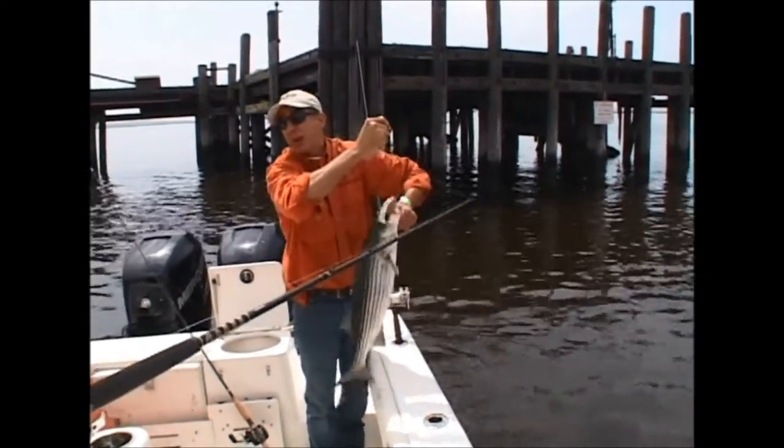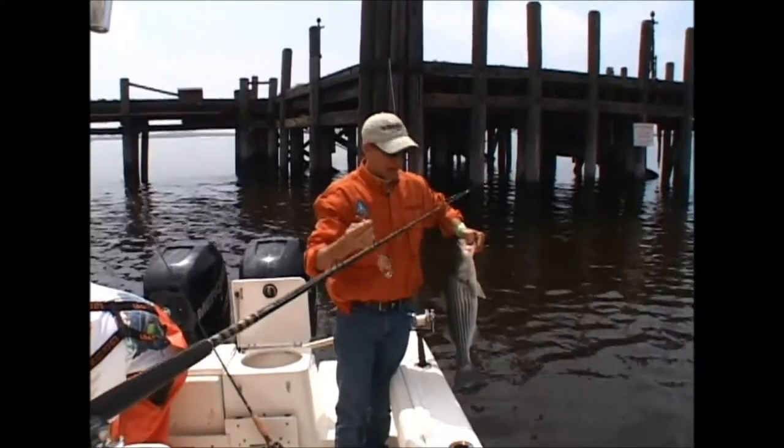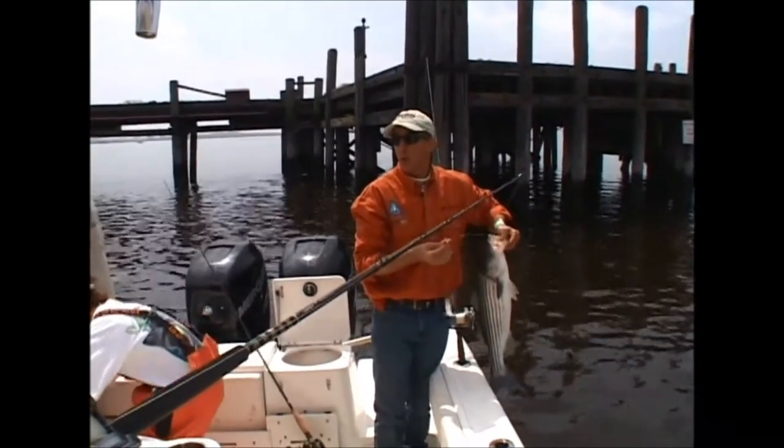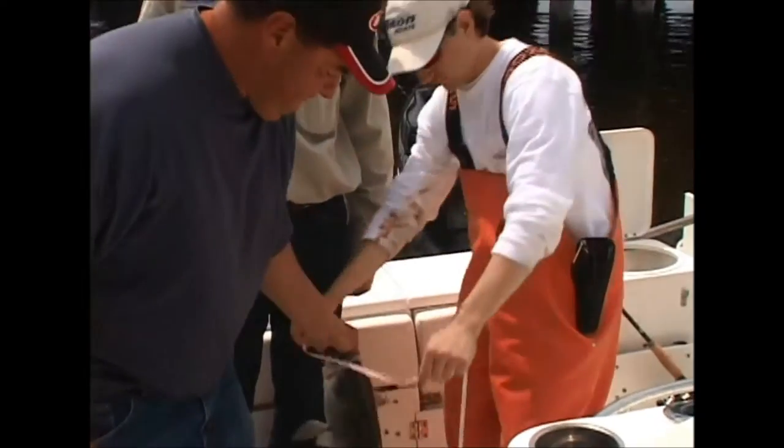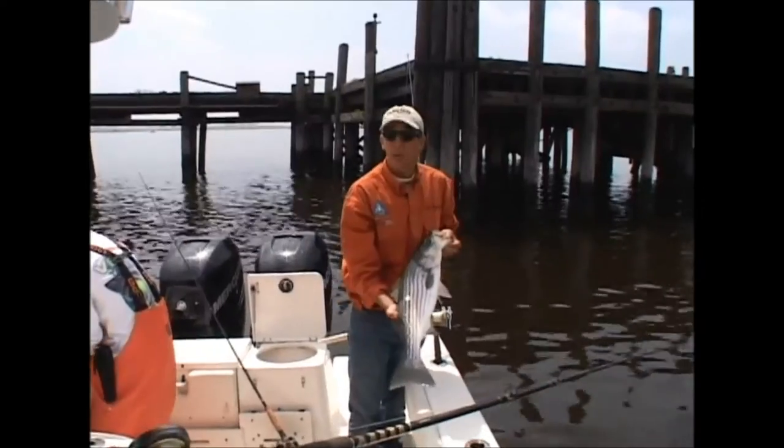One nice thing about these fish, we're fishing with very, very light lines, no weight. And we're hooking almost every fish in the corner because they pick it up. They only run a few feet. We lock up on them. We whack them. May not be the biggest fish in the world, but certainly one of the better looking ones.